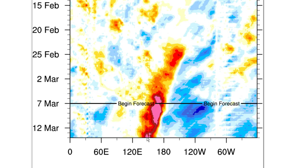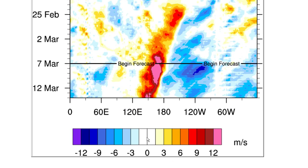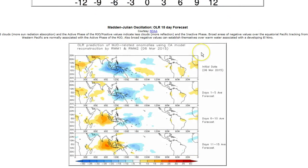Certainly a sign that the MJO is going active, certainly a sign that Kelvin wave development is likely to be in play. Continuing on, the MJO models, actually they're outgoing long wave radiation models, but one can presume that they are also a secondary indicator of the MJO.